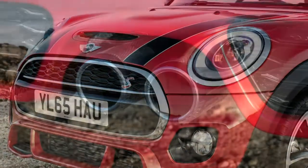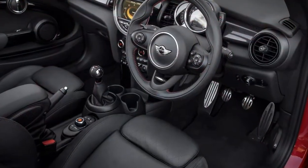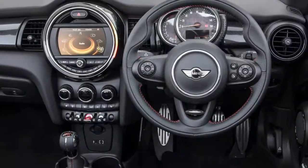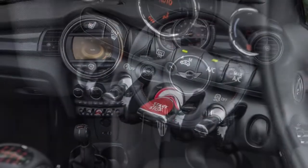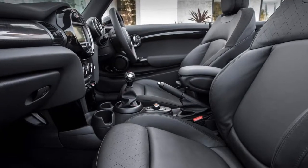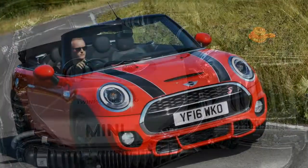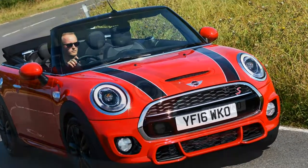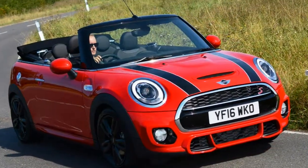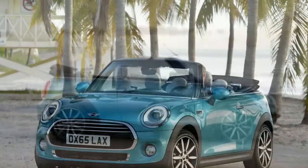The boot is 25% larger than before, but still relatively small at 215 liters or 160 liters with roof stowed. Split folding rear seats, a larger through-loading facility and an easy load function to briefly lift the hood out of the way all boost practicality. The downward opening tailgate can support a weight of up to 80 kilograms to ease loading and a 12-volt socket can be found in the luggage compartment.